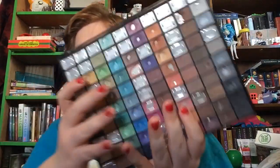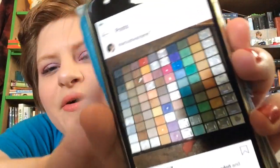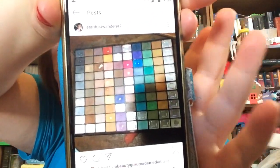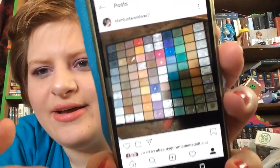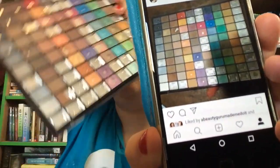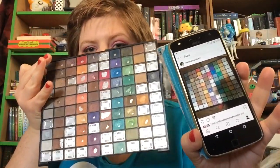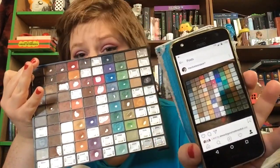And I am so proud that I got 80 pans. Let me show you a picture of what it looked like at the start of this project. I have it on Instagram on my phone, so that's why it still looks Instagram-y, but this is my account. It's upside down here, but this is what it looked like at the start of this project. And this is what it looks like now. Do you see how different that looks? I have used so much eyeshadow out of here.